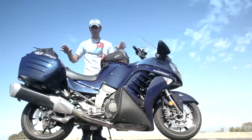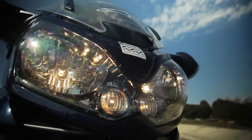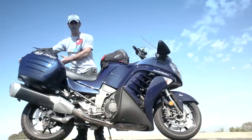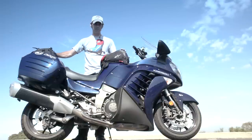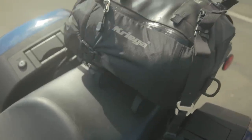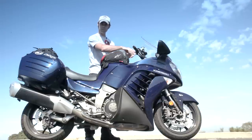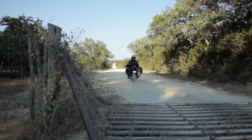Overall, the Kawasaki Concours 14 is a great motorcycle, especially if you're going to carry a pillion. You've got more luggage room here for carrying an extra top box or an extra bag like we have, carrying our camping gear. You've also got adjustable lights here in the front, so extra weight might change the headlight positions. You can fiddle with those to get the optimum for you.